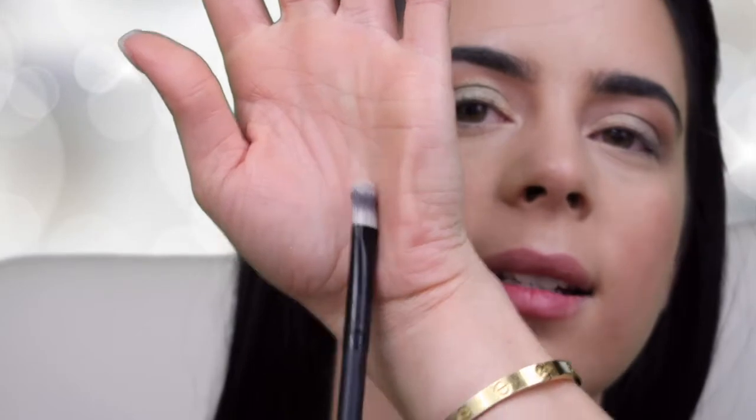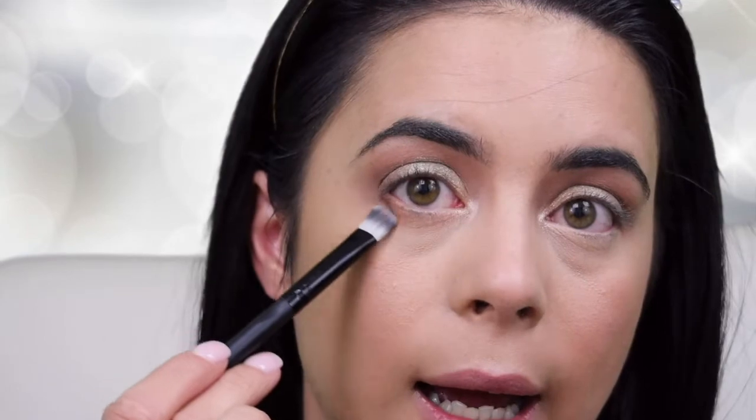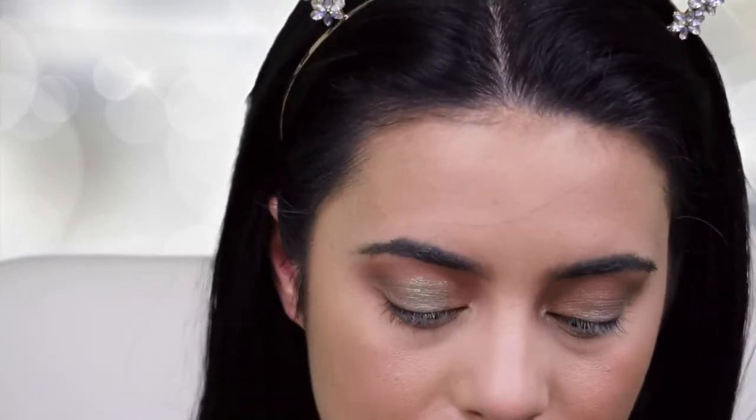Take a Crown brush. It's a flat brush that came in that little pack. Go in with Fulfilled right on the outer edge here. And I'm really gonna bring it down so that it doesn't look like I have bags underneath my eyes like I do. I'm not getting any sleep.